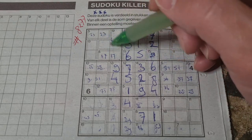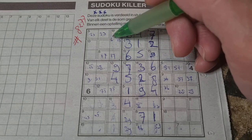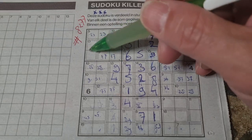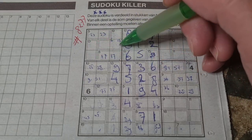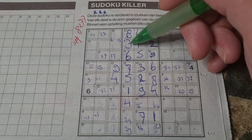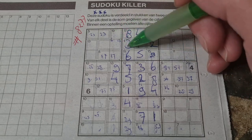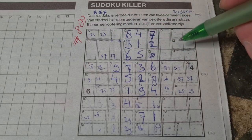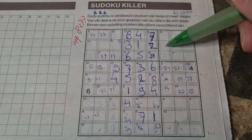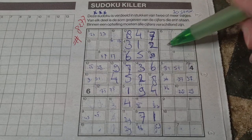So the 8. 9 and a 4 is one combination. And the other should be 8 and a 5. Yeah, 8 and a 5. No, 18. Yeah. 7. 7 need a 7 here. 7 and a 5. 7 could be also here.